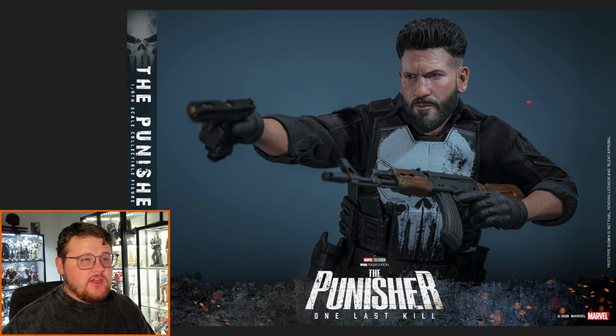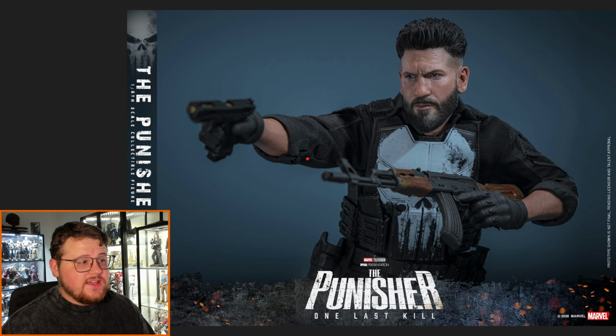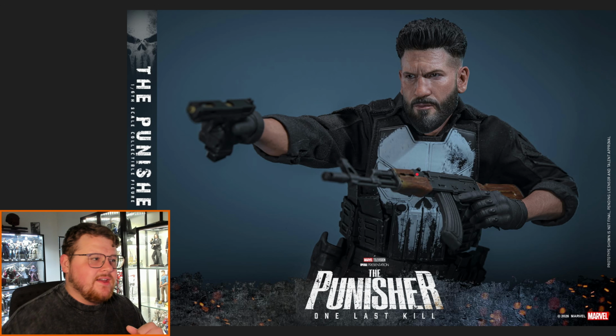This is the look I'll probably be going for, just without the jacket. The fact the sleeves are rolled up, it looks really good. You can't see the elbow joints, which is also nice, a nice inclusion there. The gloves, you can see the hand joints a bit, so the gloves don't fully cover that, but at the same time, man, this is great.